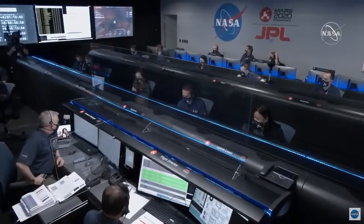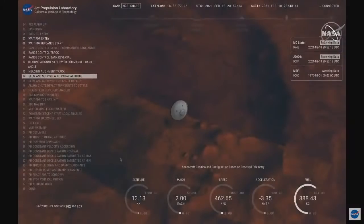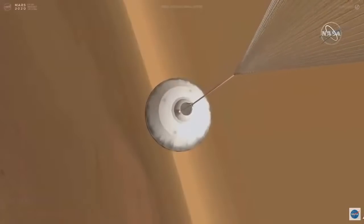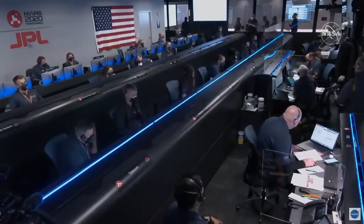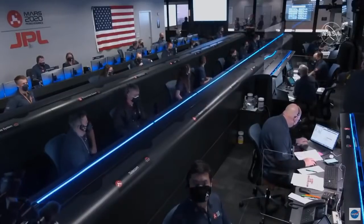UBMD jettison, where the spacecraft will jettison the entry balance masses in preparation for parachute deploy and to roll over to give the radar a better look at the ground. Indicate chute deploy. Navigation has confirmed that the parachute has deployed and we are seeing significant deceleration in the velocity. Our current velocity is 440 meters per second at an altitude of about 12 kilometers from the surface of Mars.